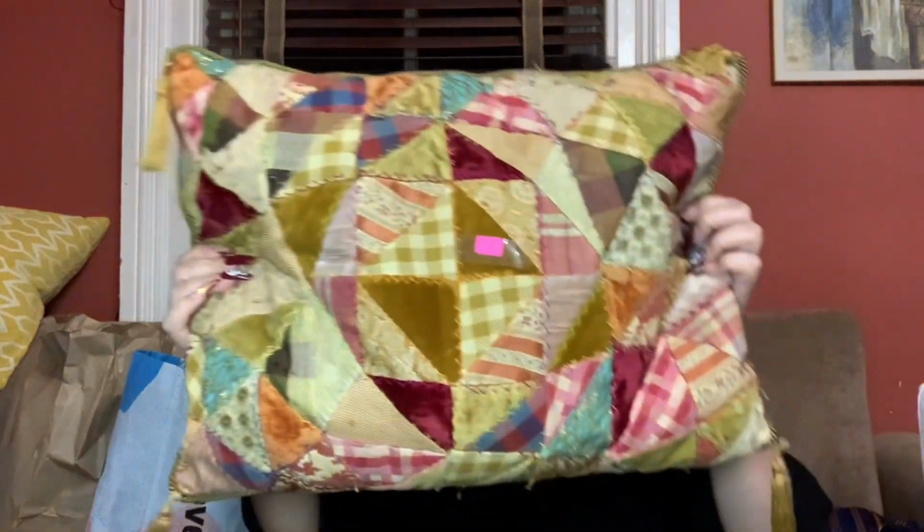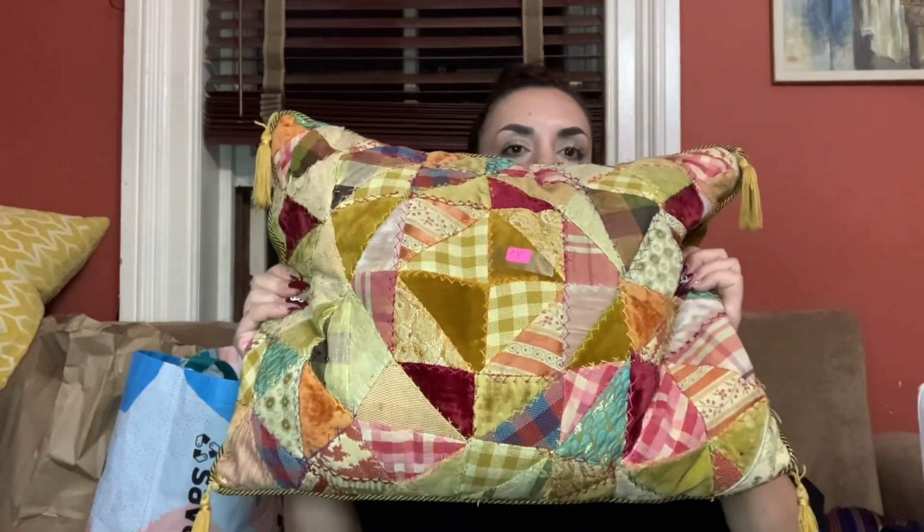And let me show you the other one. It's rather large. So cool. And it has the tassels. And then it's that really cool mustard yellow on the back. Very 60s and 70s. Very cool. I love it. Okay. Now that's everything from that sale. All right, now I'm lying. There's still more.